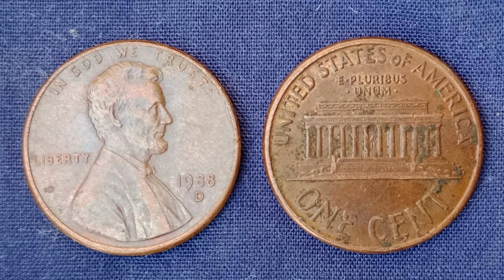When collectors first learned of this coin's discovery, disbelief quickly turned to awe as verification by leading grading authorities such as PCGS and NGC confirmed its authenticity. Experts declared it a transitional multi-error coin of unparalleled importance, with one calling it a once-in-human-history minting event. The coin's path from discovery to fame is equally fascinating.